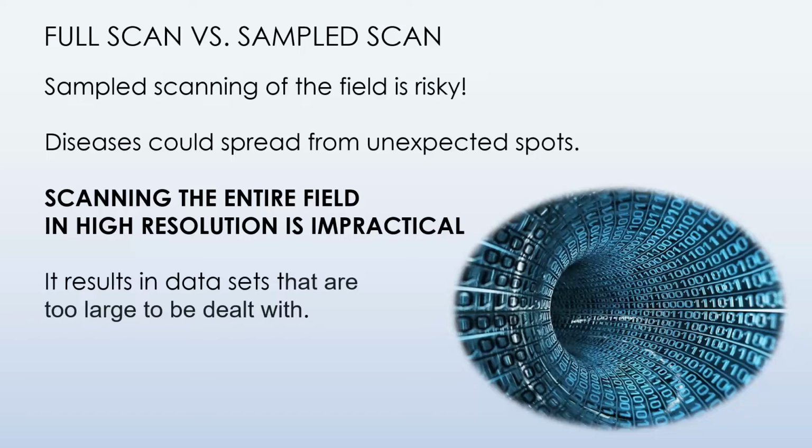Sample scanning of the field is risky. Diseases could spread from any unexpected spot. Scanning the entire field in high resolution is impractical. It results in datasets that are too large to be dealt with. So, how do we solve this dilemma?